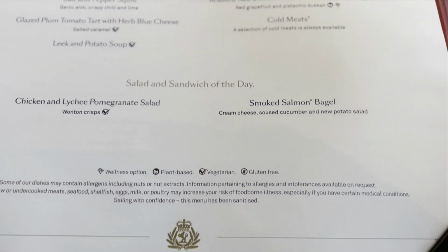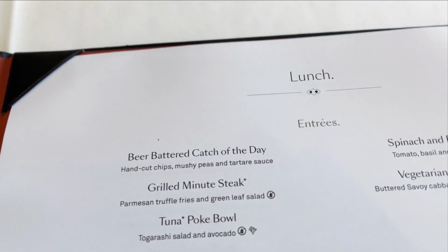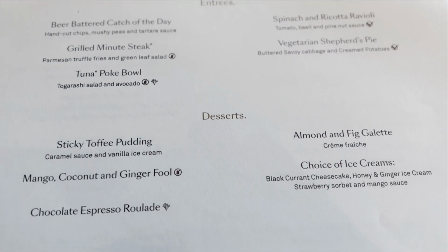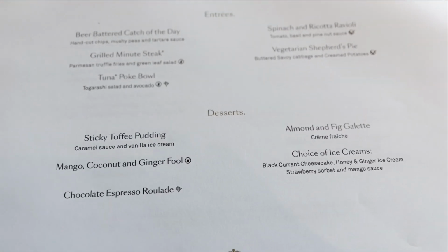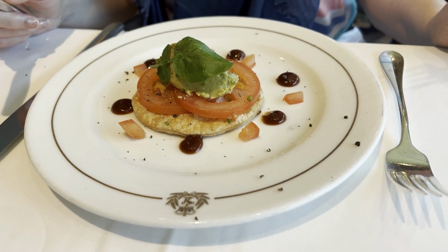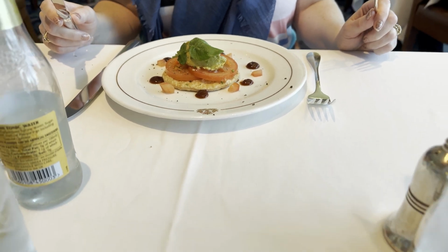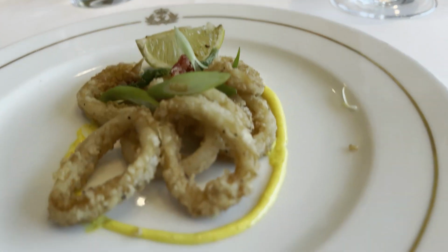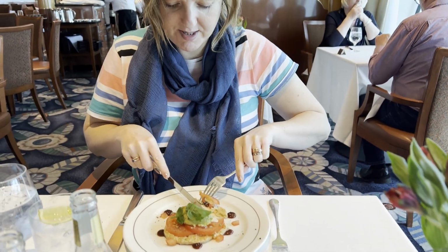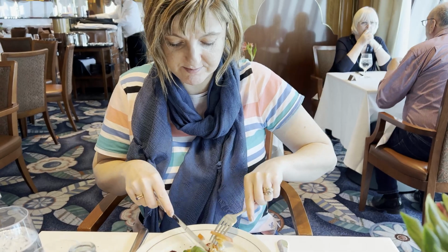Lunchtime, I think it's worth pointing out that the portion sizes that they do are lunchtime sizes. They're not too overbearing, so you don't have to go to sleep for an hour in the afternoon. No, they were very nice, we were really impressed with the lunch. It might not look as fancy on there because that looks like a bit of tomato on a biscuit, and that's some fried calamari. But the portion sizes were really good. The food quality was excellent throughout all of them.